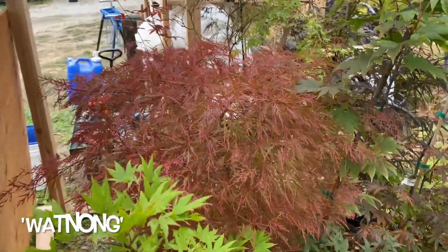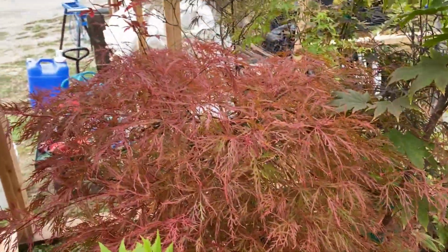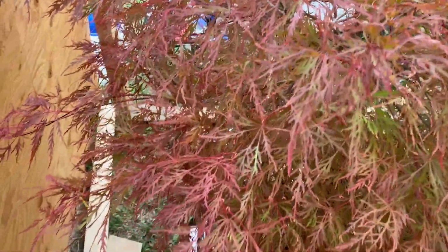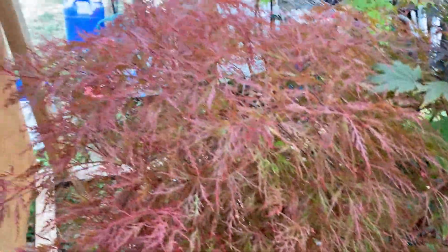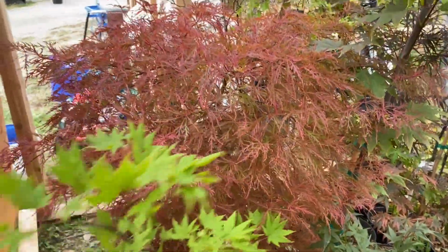Here's a Dissectum Watnong. Now this Watnong has been green almost all summer because it's had a fair bit of shading, but right now it's taken on this pinky red fall color, and you'll actually get this color in the sun if you keep it in full sun during the summer. But this one was fairly green, being in more shade.